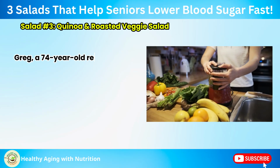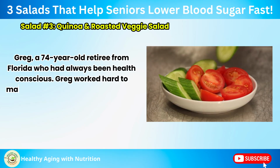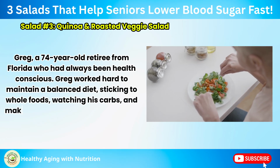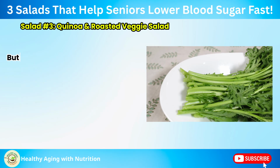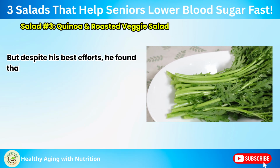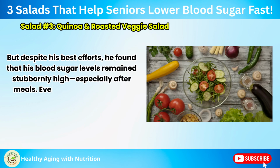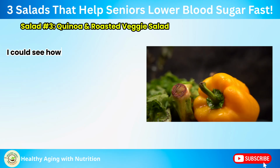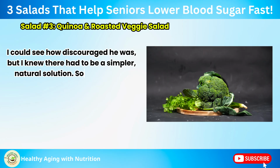Greg, a 74-year-old retiree from Florida, had always been health conscious. Greg worked hard to maintain a balanced diet, sticking to whole foods, watching his carbs, and making sure to get plenty of exercise. But despite his best efforts, he found that his blood sugar levels remained stubbornly high, especially after meals. Even with medication, his glucose readings seemed to spike unpredictably. I could see how discouraged he was, but I knew there had to be a simpler, natural solution.